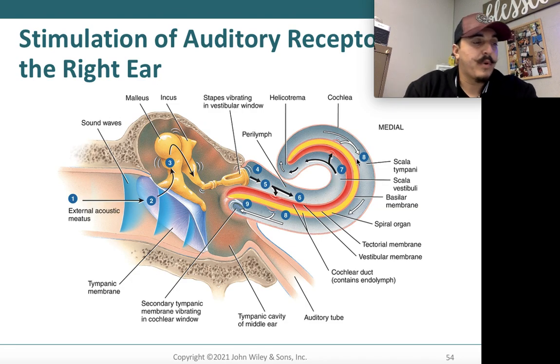Okay, so I was on step 8. Pressure waves in the endolymph. Remember, endolymph on the inside causes the basilar membrane to vibrate, moving those hair cells of that spiral organ against the tectorial membrane. So there's a little spiral organ, moving those little hair cells there. Tectorial membrane right here on the top. Here's our vestibular membrane. The cochlear duct contains endolymph.